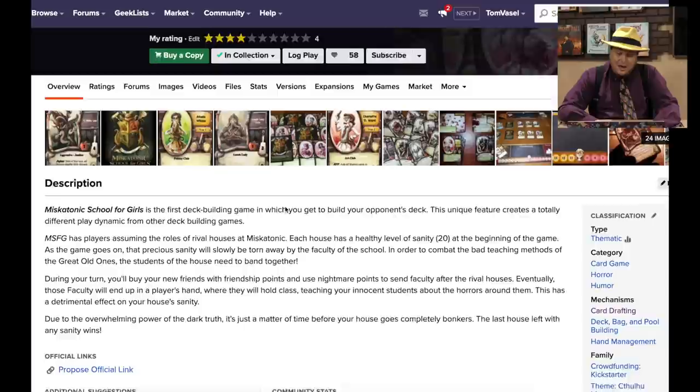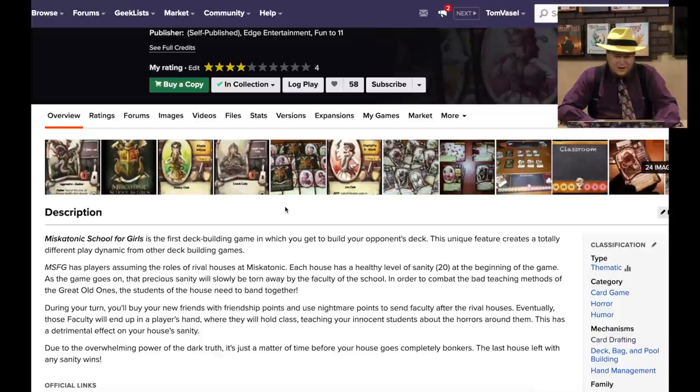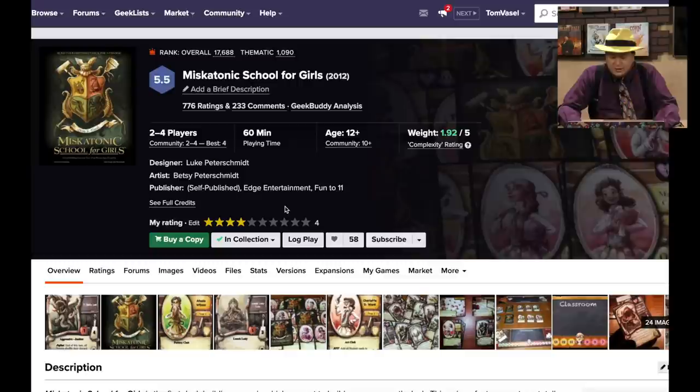you build your opponent's deck. You're adding bad cards to the other ones. You're trying to make your own deck better. It doesn't work, and I think a lot of people liked it because they liked the whole Miskatonic School type thing. Miskatonic School for Boys, I think, is a better game, but they're completely different games. They have nothing other than the theme is the same.